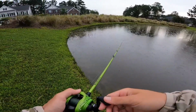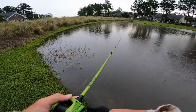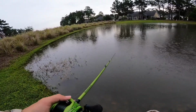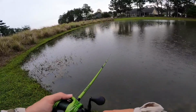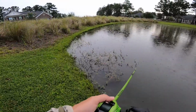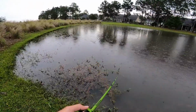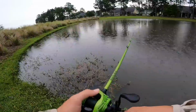Looks so good in this rain. Oh, big boil, come on. He literally just came up and barely hit it. I felt him just pick up the tail. He just didn't commit to it. It's the biggest thing, getting these fish to commit right now. They're either destroying it or they're just barely coming up and playing with it.